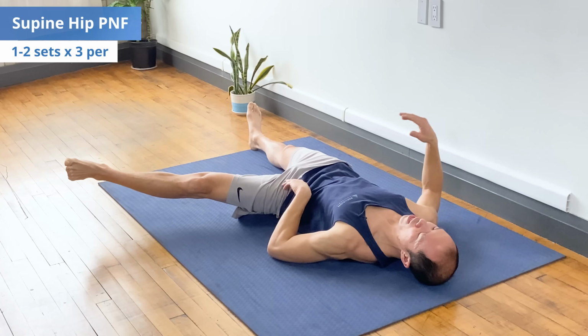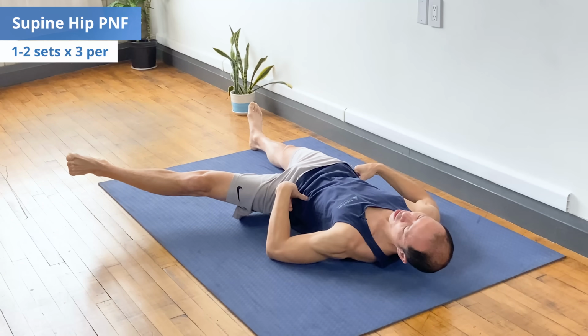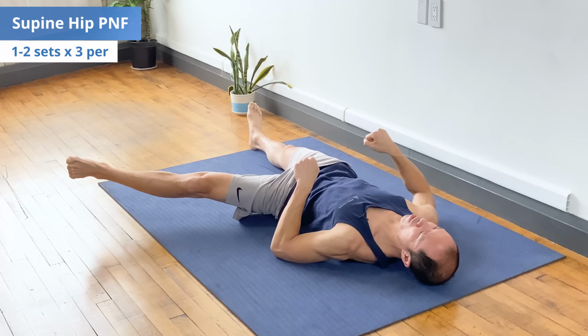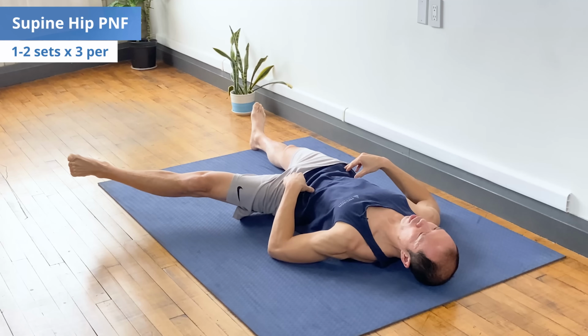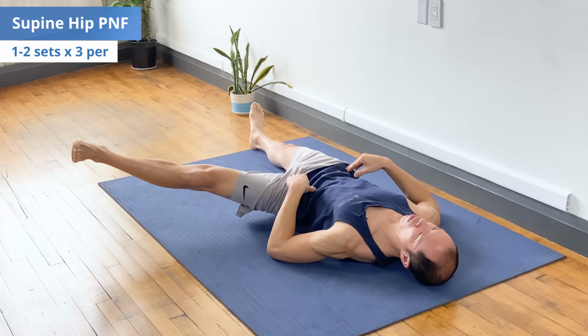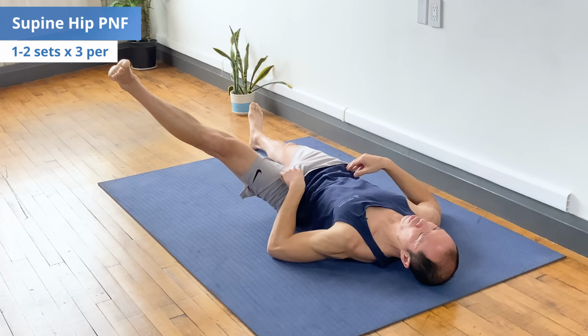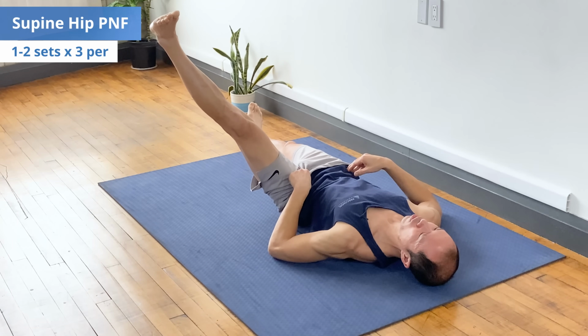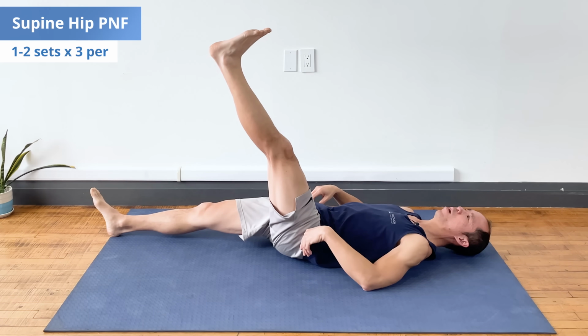Now, the whole time for this exercise, the most important point is maintaining even pressure under the pelvis. So underneath the butt, a little bit higher than your glutes, you want even pressure on the ground throughout. Keeping your knee straight as well. We're going to lift it up, keeping the knee straight, ankle relaxed, and once we're lifted up as high as we can, we come across the body.